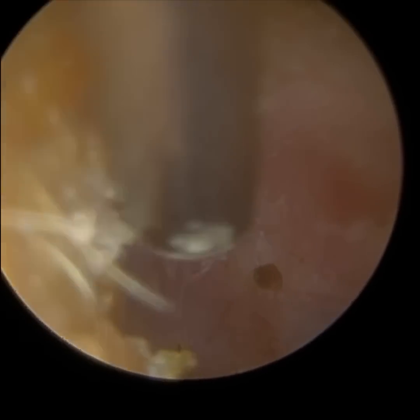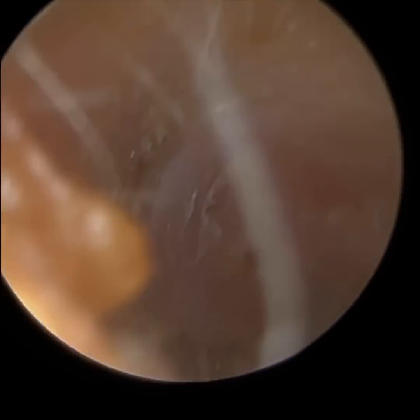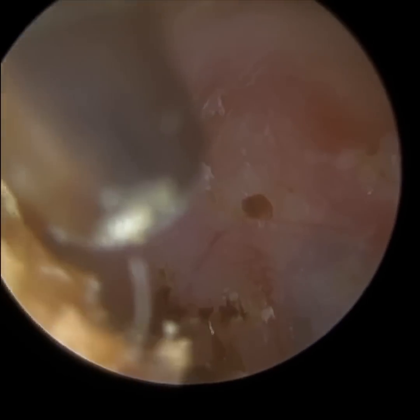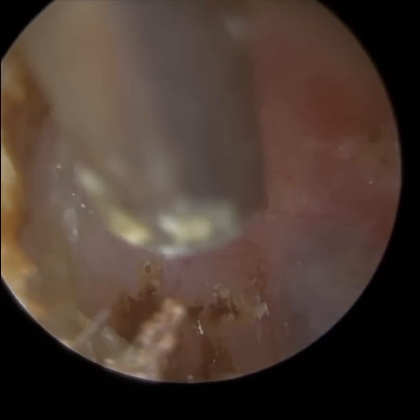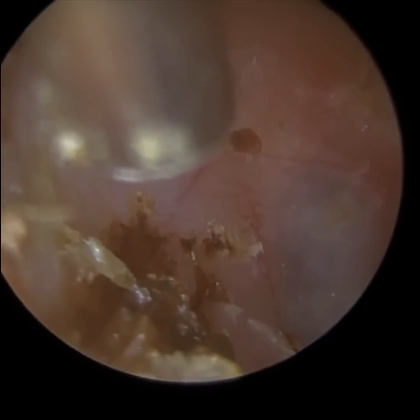So just going to mop this up. Now, when we're on the lateral part of the ear canal, the cartilaginous portion, we can apply a bit of pressure against the canal wall because unlike the bony part of the ear canal, which is rigid, the cartilaginous portion is semi-flexible. It's got a thick layer of skin, which provides a bit of a buffer if we put a bit of pressure on the ear.